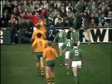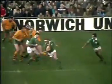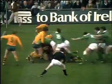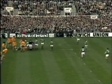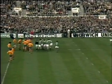Four-man line out here from the Australians. Correction, three-man. One again by the Irish. Good work by Matthews. Well, I would have thought the referee could have played advantage. The crowd certainly thought so.